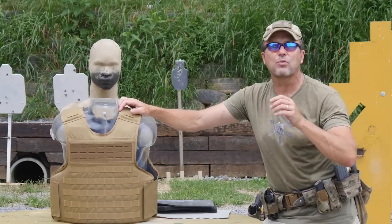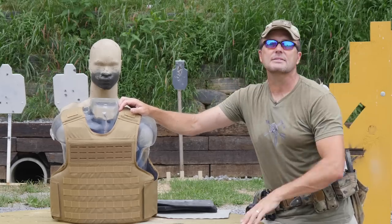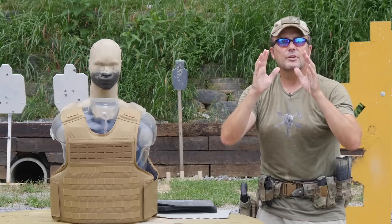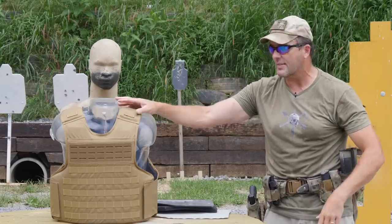If you hit where there's an overlap, the dragon skin gives you twice as much protection. It does, except I'm not a pew-pew guy. I'm not just shooting like this, right? You need to stop thinking two-dimensional range. My students hear me say that all the time.